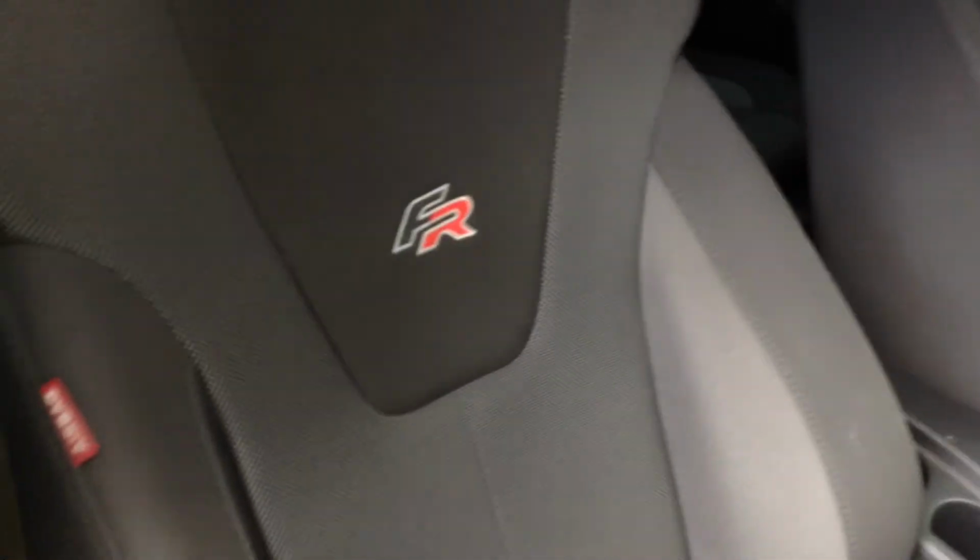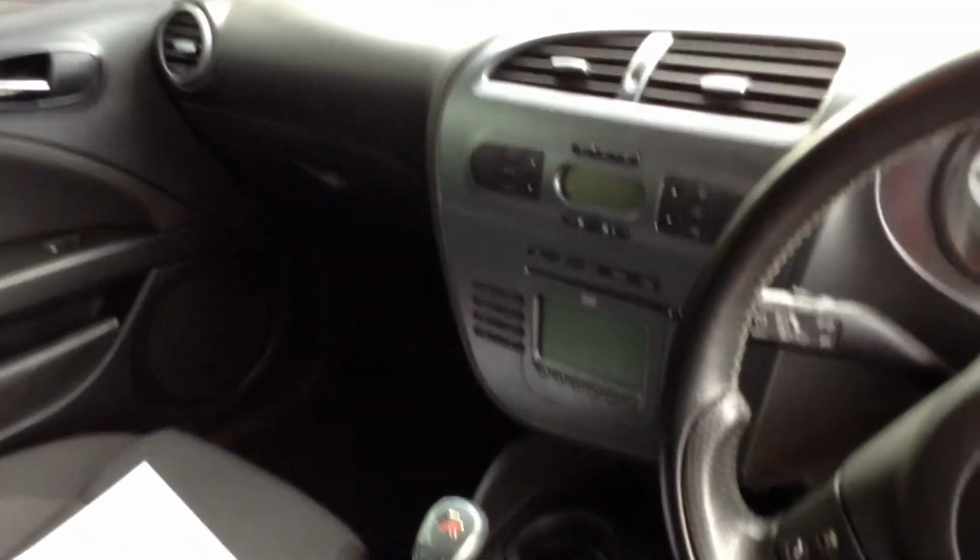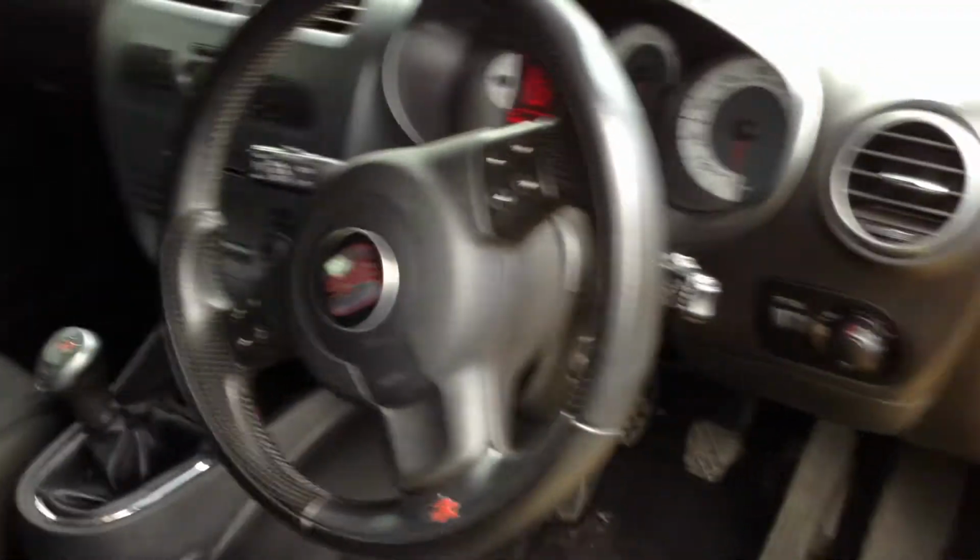Taking a look in the front, you've got the FR sports seats there. Very bolstered, but again, nice condition. Slight bit of wear in there to the bolsters, but again, front passenger seat looks very well. Dashboard etc. is tidy. Steering wheel's not in bad condition either.